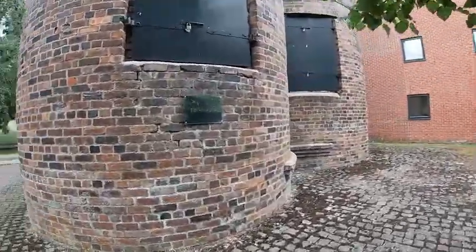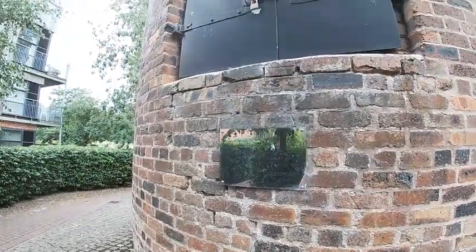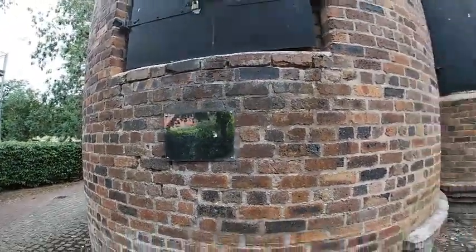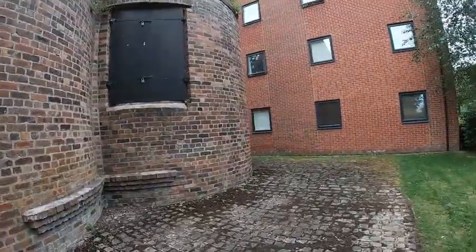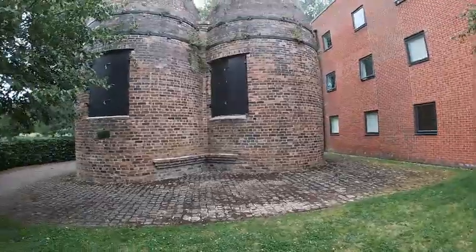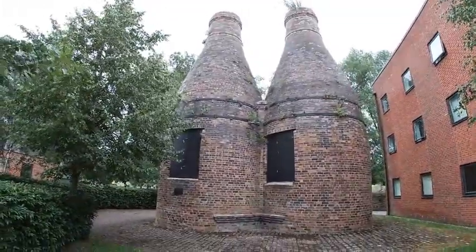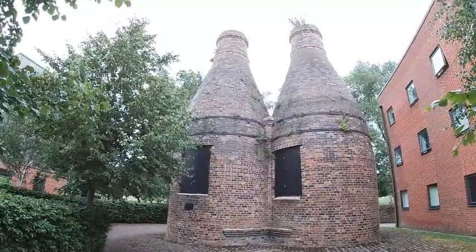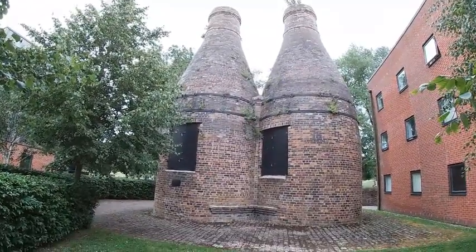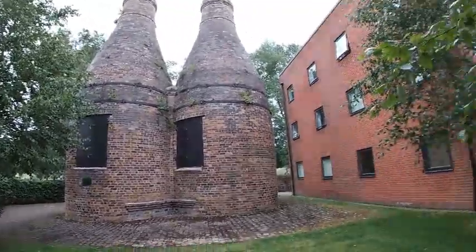Here we are. Kilns restored by Countryside Properties. So they obviously developed the land around. But there's no board that explains what they were, which pottery it was. But it's nice that they've retained them in amongst the flats. Yeah, it's quite a smart area.